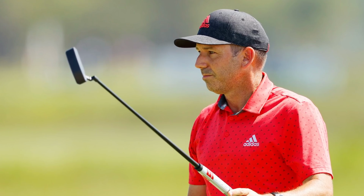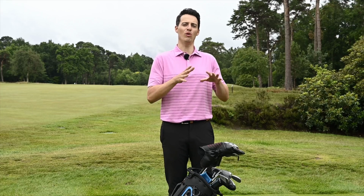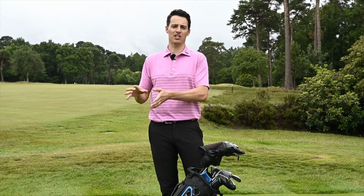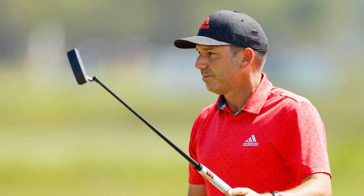And what's interesting is that Garcia was using a Spider X model from TaylorMade just before lockdown began. So that's interesting that he would switch from a mallet style design, a face balanced option, and then into a very traditional Answer style putter with a lot of toe hang. So that's an interesting switch that Garcia made.